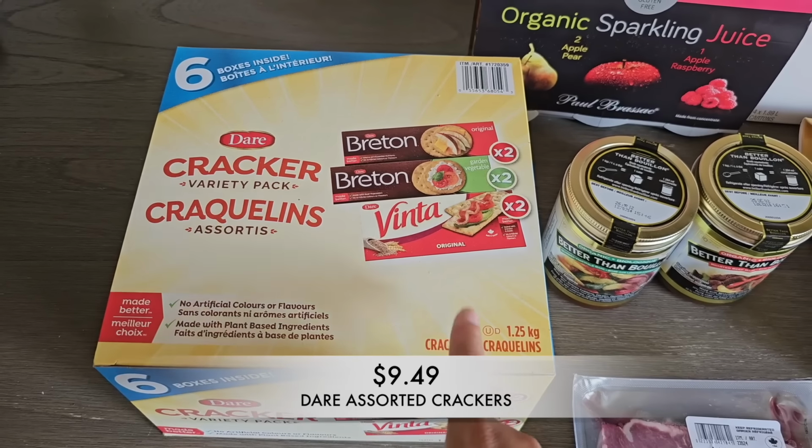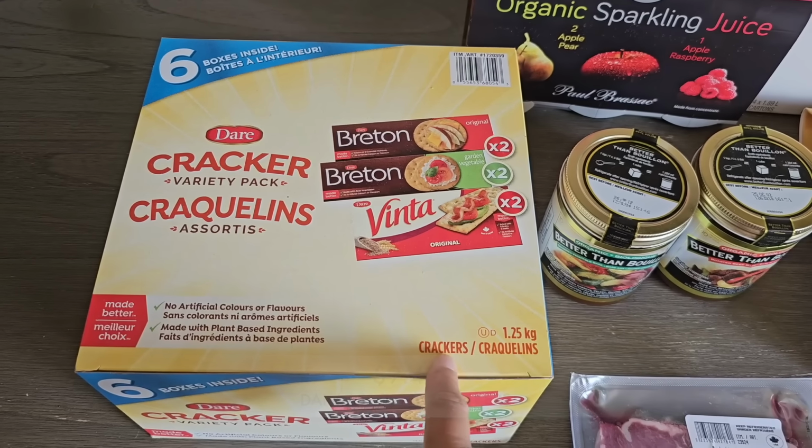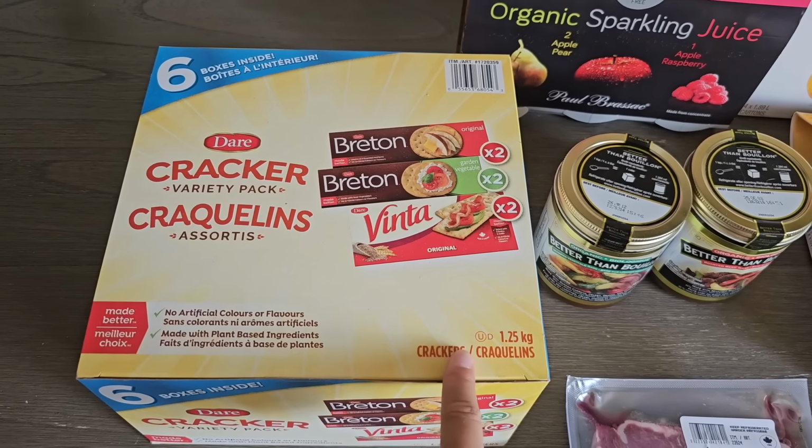Funny enough, last week, this was on my grocery list. And when I went in the store, it wasn't on sale. And I was planning to get it, but then I remembered crackers like that are always on sale right before Thanksgiving. So I thought, let me just wait a little bit. If it's not on sale just before Thanksgiving, I know it's gonna go on sale right after Thanksgiving. It always goes on sale in October. And sure enough, it's on sale, so I picked it up this week.